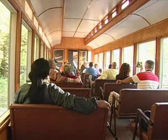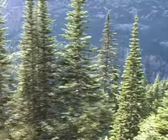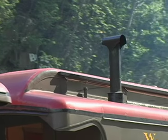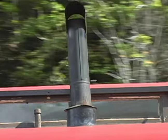The train is very comfortable and fun to ride. The windows are kept clean, so passengers have a clear view of the beautiful passing scenery. When it gets cold, a modern heater provides warmth. Smokestacks from old wood stoves are used to let out the smoke from the new heaters.